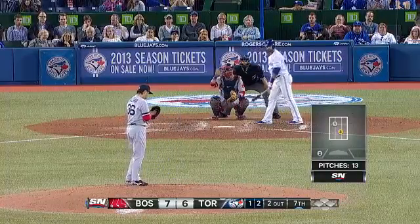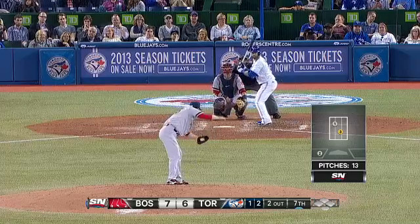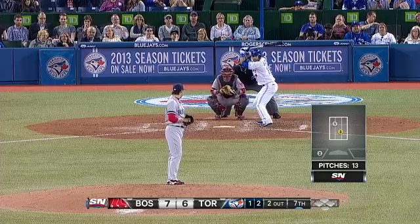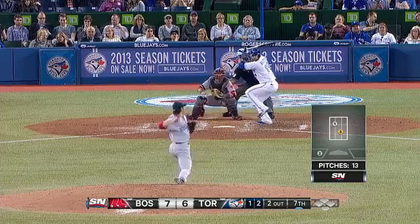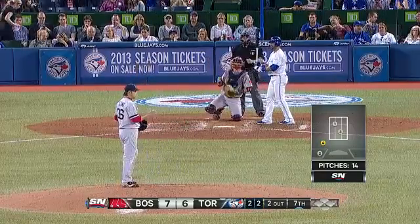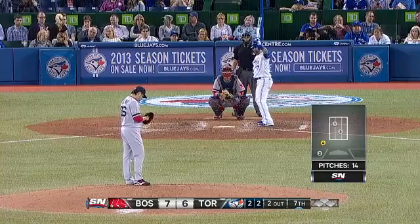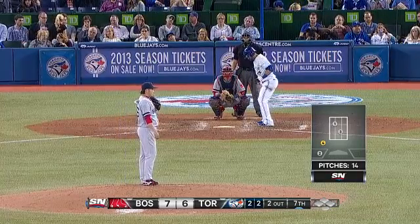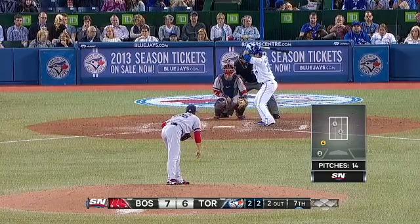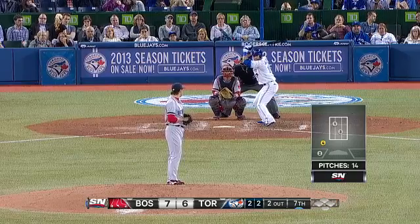Look at Tazawa. He got that sign from Saltalamacchia and then appeared to have second thoughts. He nodded and said, no, maybe not. Quite honestly, pitchers have that right. They're the ones that are going to be tagged with the hit or the loss or all the ugly things that happen as a result of a poor pitch. So they have the right to shake and decide what it is that they'd like to throw.